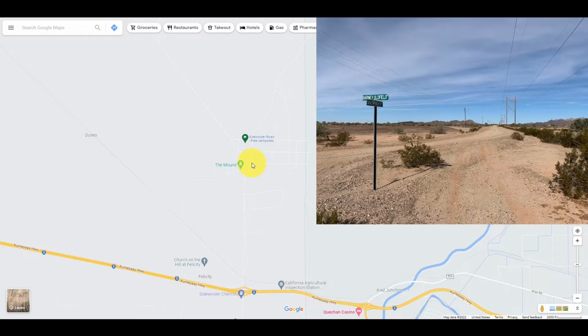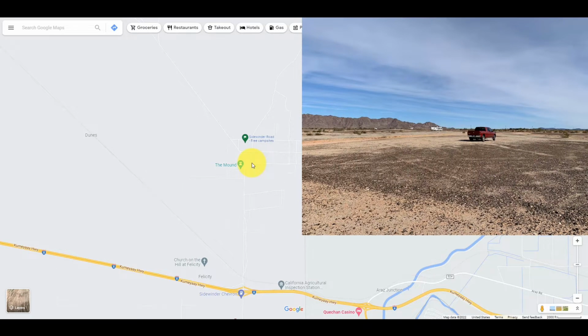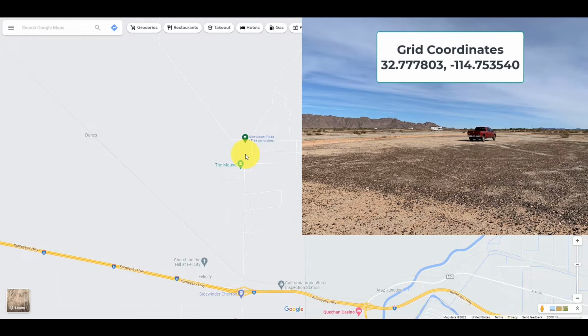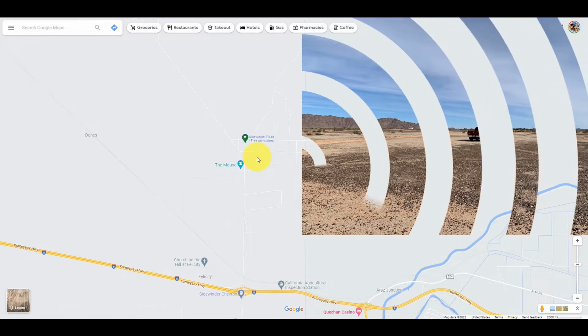You'll see a large BLM camping area off to the right of the mound. It's just up, I would say about a block up the road from the mound to the right. And if you want a place to pull off of the interstate for the night, you're going to have great cell service there. You can probably see the cell tower from that location. And I'll show you a photo of what that free camping area looks like.